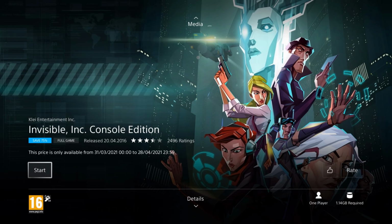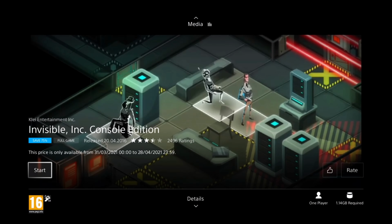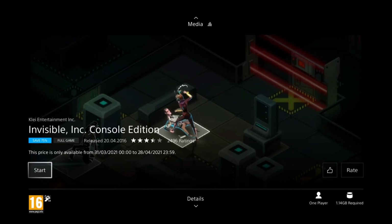Invisible Ink Console Edition is next. It was released in 2016, so it's 5 years old, and it's on a 75% discount for the price of £3.99, which is really good. This is a turn-based strategy game, and this edition includes the Contingency Plan expansion that extends the campaign time and adds new rewards, agents, programs, and danger to the base game.